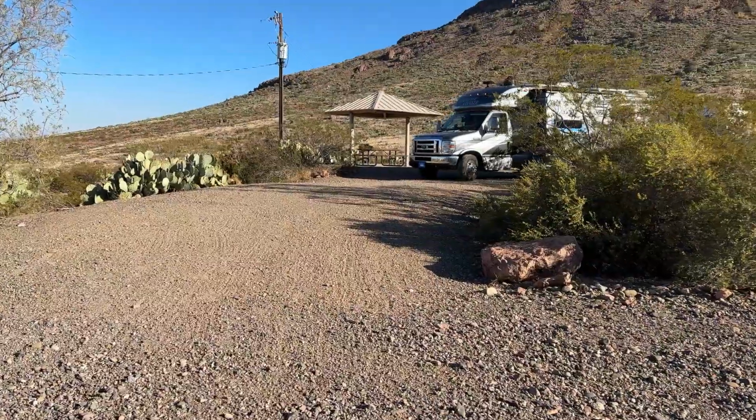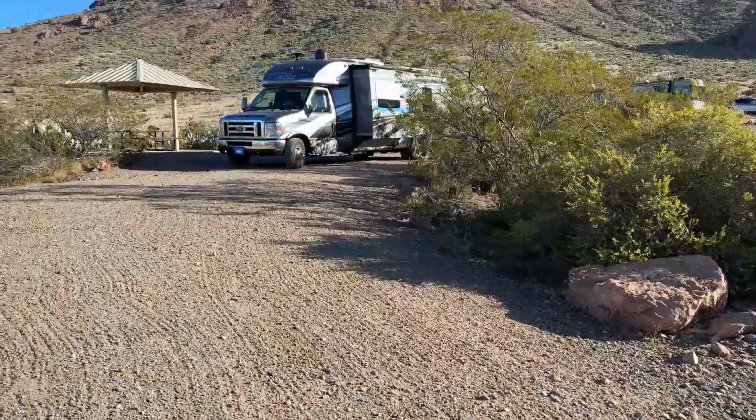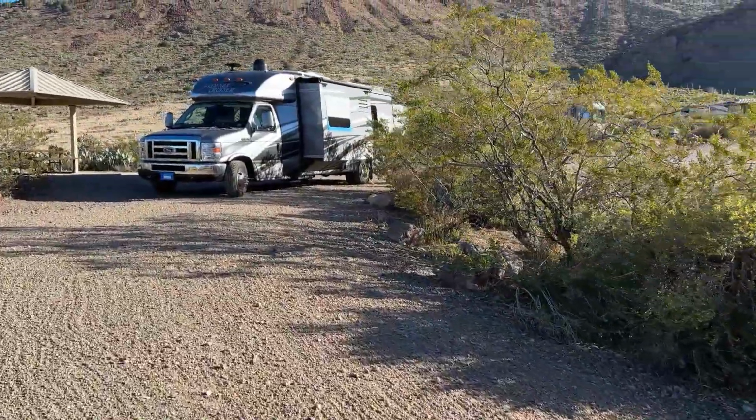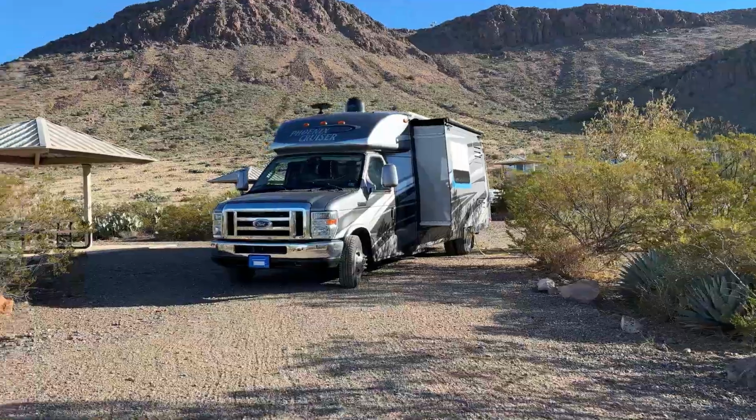Let's just take a look around our campsite. It's actually quite large. It's a pull-through. And no, the window's not fixed yet. Probably won't be for a while. This is electric and water.